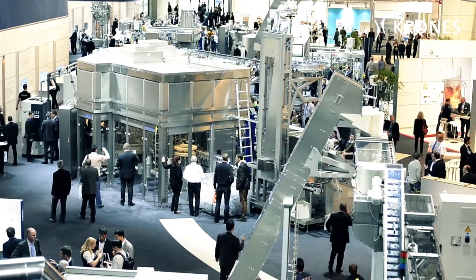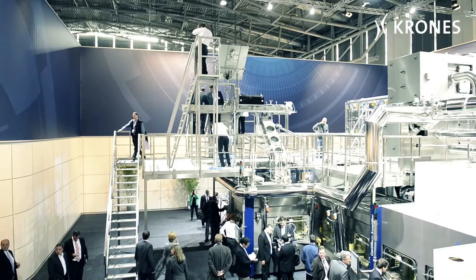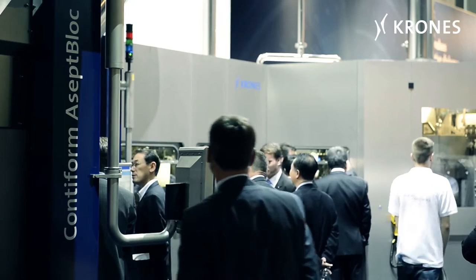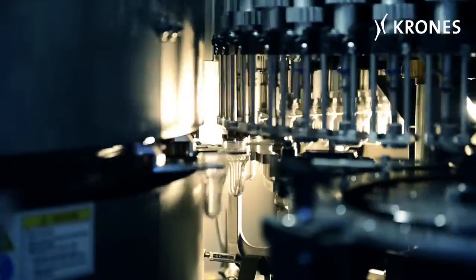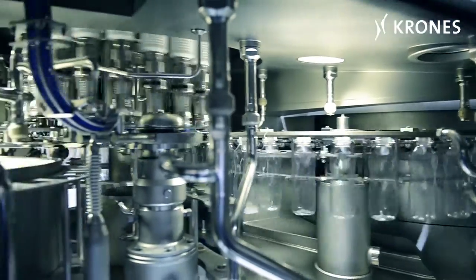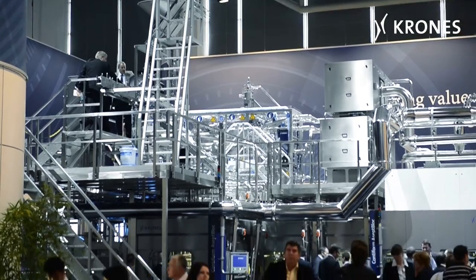53 exhibits. Gleaming stainless steel, rotating parts, and machines to see and even touch. The biggest exhibit and a veritable eye-catcher, the Contiform Asept block. This innovation ensures a sterile process chain from stretch blow molding all the way through to capping the aseptically filled containers. By doing entirely without water and using biodegradable hydrogen peroxide, Krones seamlessly marries cost efficiency to minimized environmental impact.